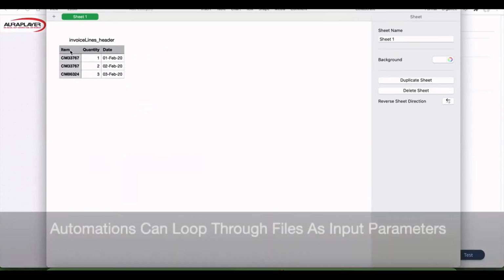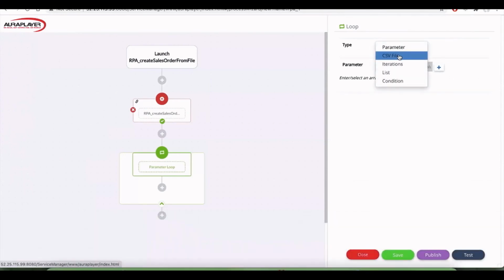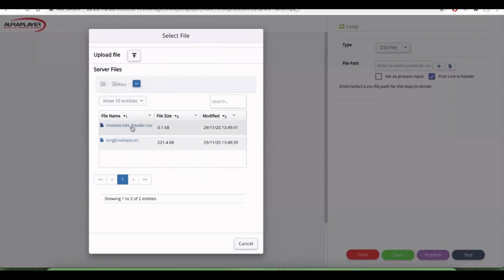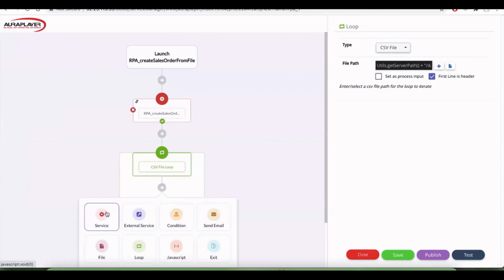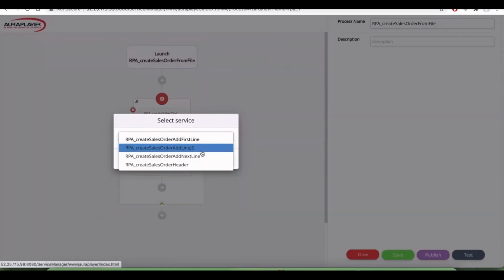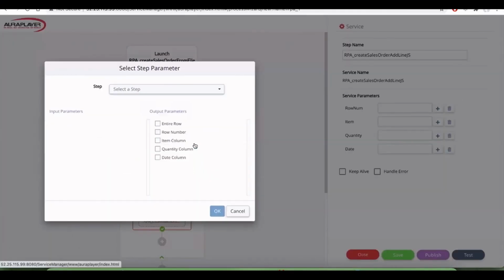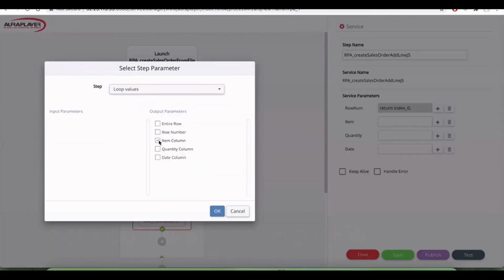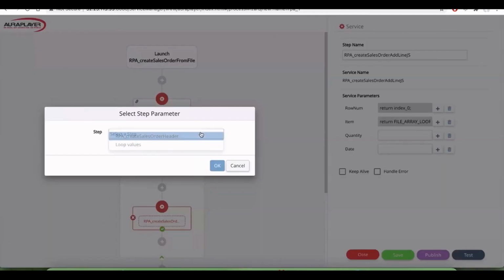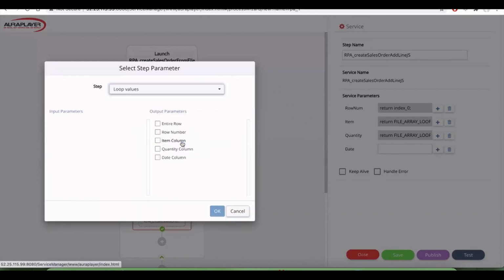And here's our invoice lines that we would like, right? Each item ID, the quantity, and the date order. And we're going to loop through a CSV file, but as you can see, you can loop tables through iterations, through static parameters, etc. For each line in the file, we're going to want to create the row. So we have here a row number that we're going to capture from the Excel file. So we simply click plus and the loop values, and it has the items from the CSV file, the quantity column, and finally the date column.